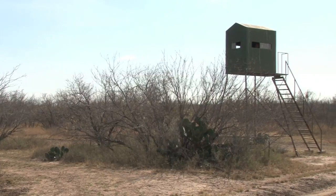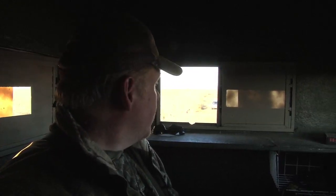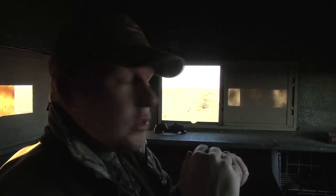So we're in South Texas, and it's hot, very hot, and they've taken all the big bucks off this property. So there's a little bit of housekeeping to do, some tidying up. So what we've got to do is sit here and take a couple of bucks in particular. Not this year's young spikers, but last year's young spikers. There's a couple, there's two that are feeding in and around this area. Now they need to come out this year.